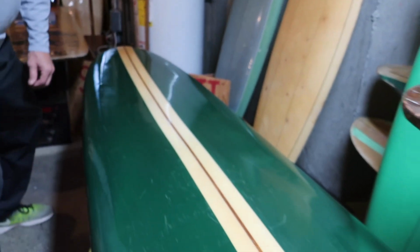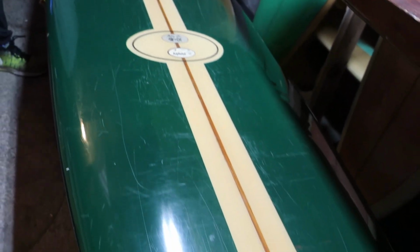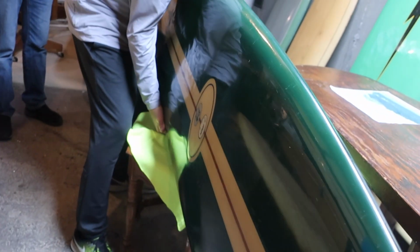So when was this built? What do you think, Chick? 66? 67. I think it's 67 is this model. 66, yeah. Turn it over. This has the glass on fin. A lot of them had a bolt that they were taking in and out, but this one has the glass on fin.